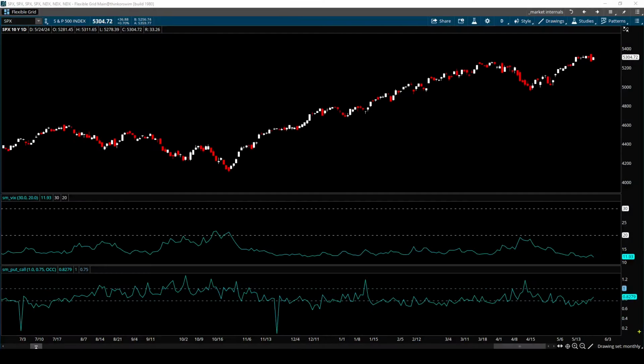Let's take a look at what the market participants are preparing for. We notice that the VIX is way low. Right now it's down at the low teen level, near 12, and it finished Friday at 11.93. But the put-call ratio is above the 0.75 level. So market participants appear to be fearless, but they are also exercising caution.